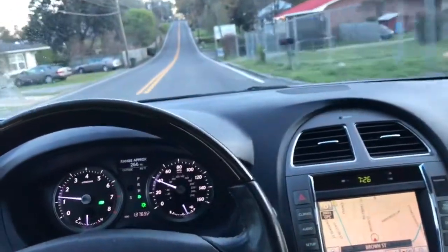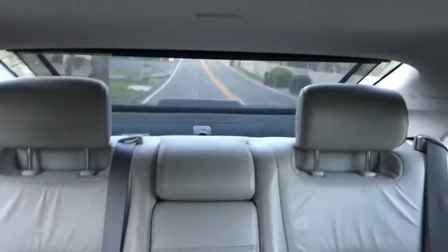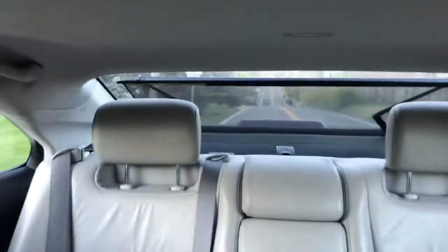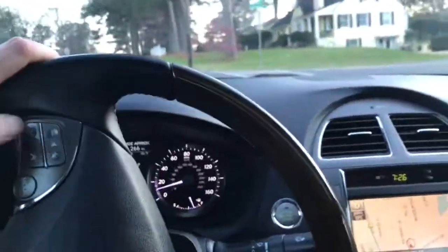What else does it have? Oh, you get silly things like the rear sunshade. Check that out. Oh yeah, isn't that cool? Got the power rear sunshade. So it's got some options.